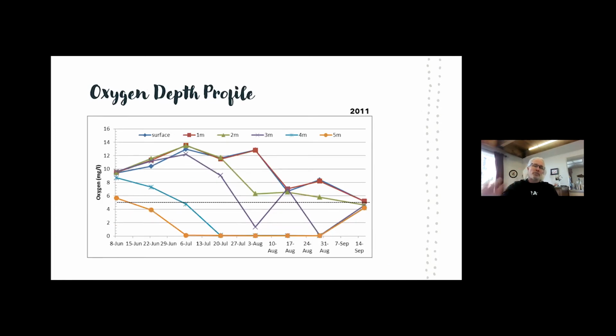From the oxygen depth profile, I just want to explain this. If you visualize this, it's basically going down to the bottom, looking at oxygen. If I were to measure oxygen at the surface, 1 meter, 2 meters, 3 meters, 4 meters, and 5 meters down vertically, the lake is only 5.5 meters deep. You can see that early in June, the orange, and let me see if I can pull up a laser pointer here. You can see this orange line at the bottom here.